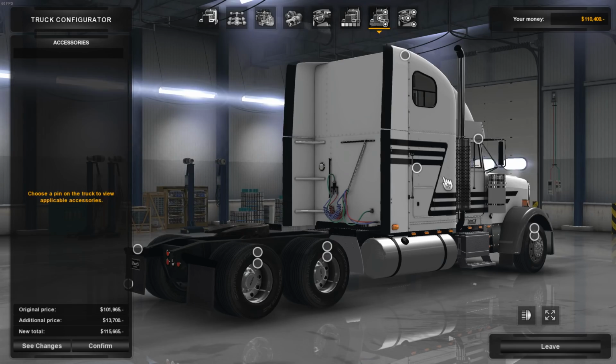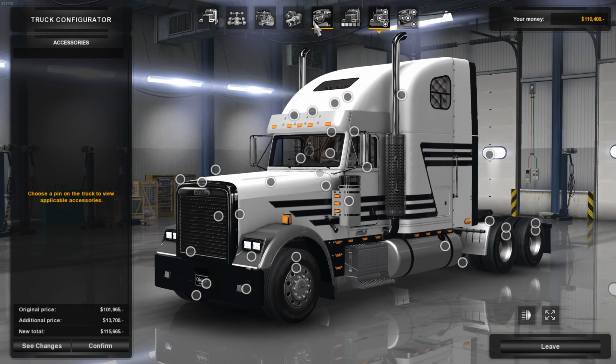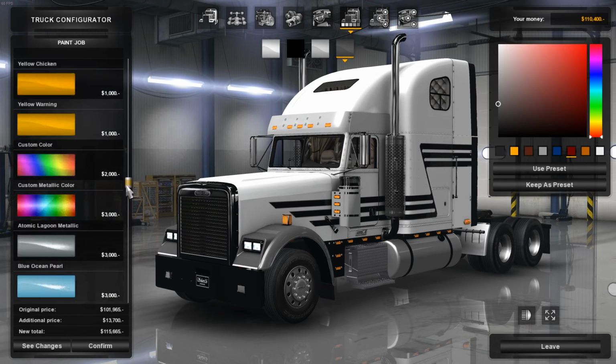Okay, so moving on, accessories. This is the fun part, so I'm gonna go as fast as I can. Let me select just a normal color so we can appreciate the accessories a bit better.